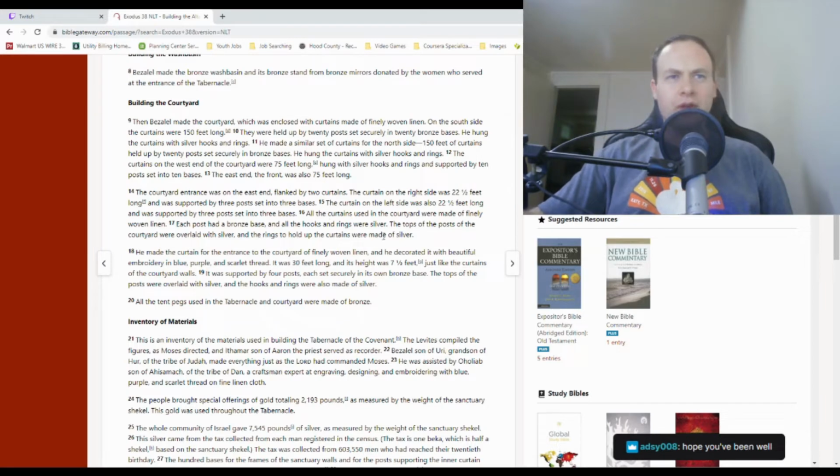See, in practically every other spot in the tabernacle, those rings and posts and all that stuff was pretty much all gold. Maybe not exactly all of it, but a lot of it.